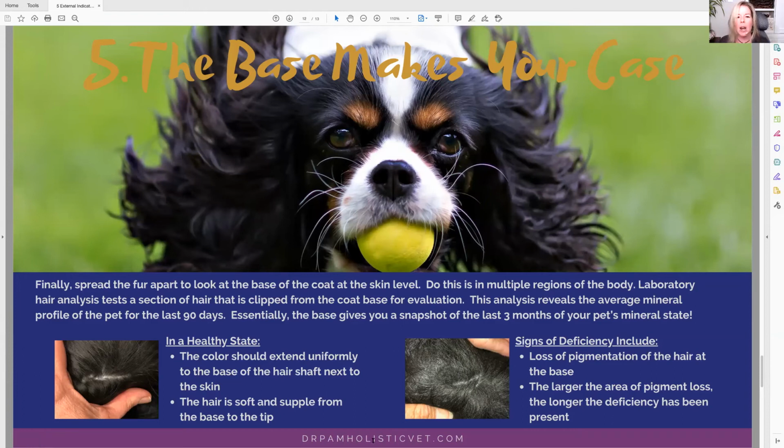Because in hair analysis, in people and in dogs, they take the clippings from the skin, and that gives you the average of the last 90 days of their mineral profile. So it's telling you where the nutrition was over the last 90 days. Now again, you could put premium fuel in, but if your engine isn't working, if you can't access the premium fuel and get it to all parts of the body, you're not going to have a beautiful coat.